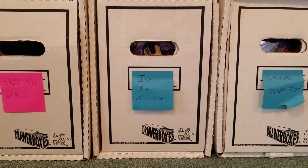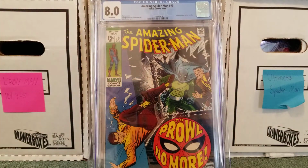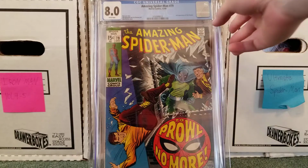Now we're getting into some of the more exciting stuff. Amazing Spider-Man 79, 8.0. This I also got on that Comic Link website. I think I won it for something like $80, $70, $80. But yeah, really nice cover.